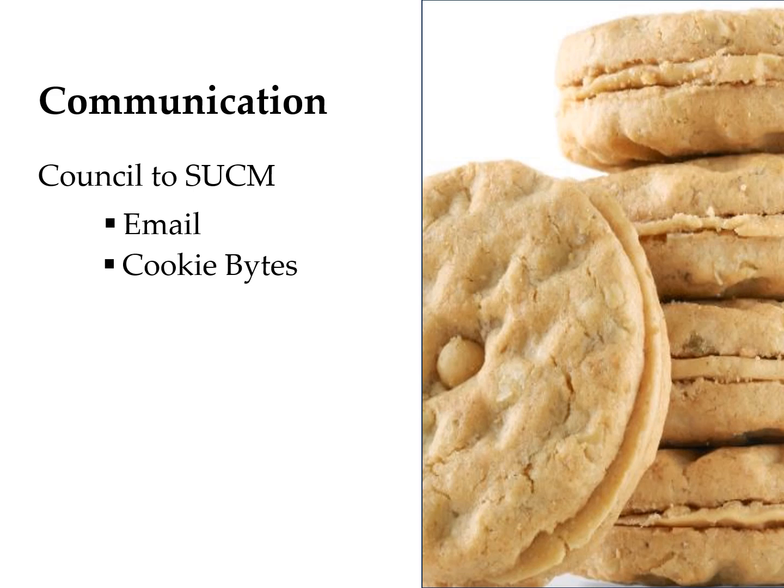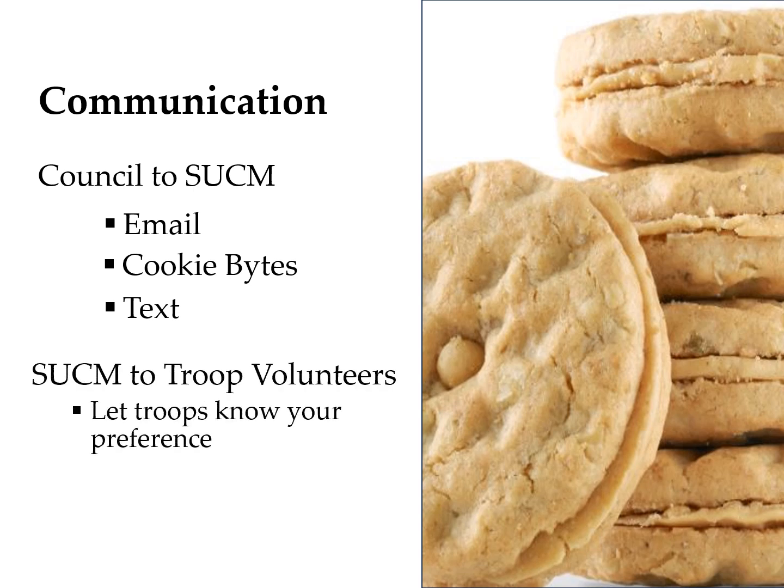You can also access Cookie Bites anytime on our website. And when you opt in each year, you can receive timely reminders by text messaging. As the Service Unit Cookie Manager, you're responsible to become familiar with the information contained in these communications. And when you need to communicate with leaders and troop cookie managers in your service unit, let them know how you'll be reaching out to them and how they can reach out to you.